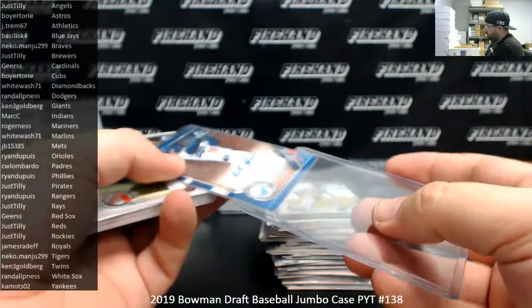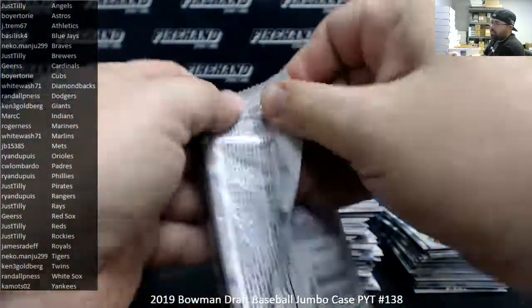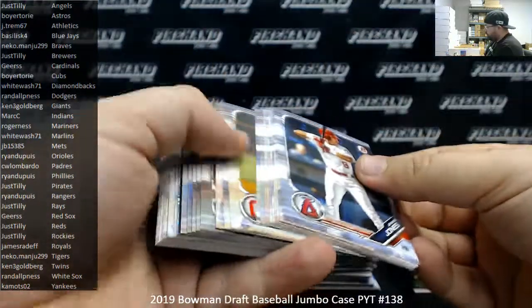Yeah, I really won't know until you guys know. So we'll find out together. I can almost say with absolute certainty we'll have another 2019 Bowman Draft.